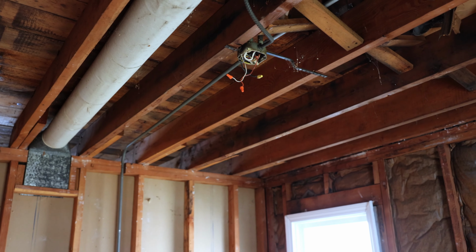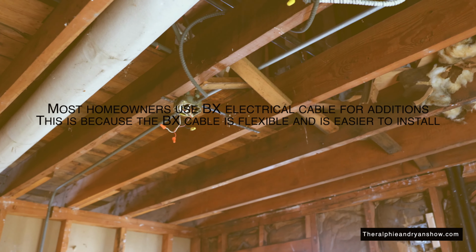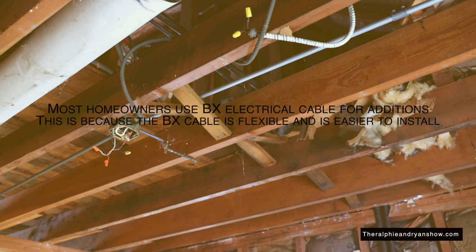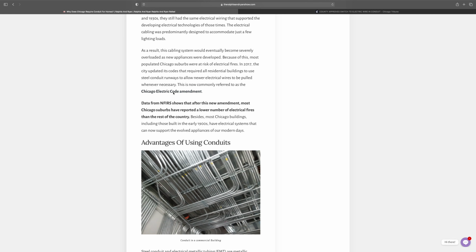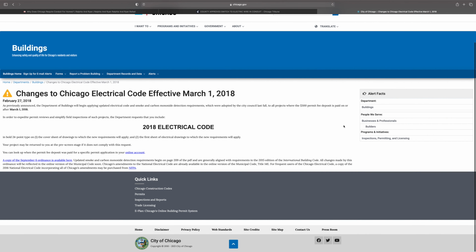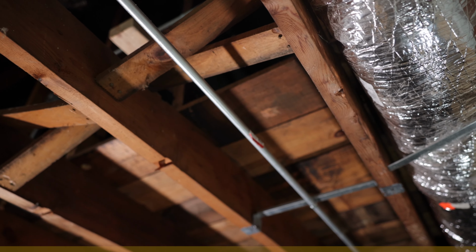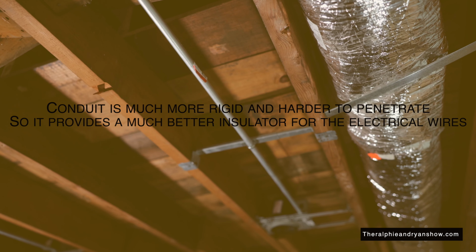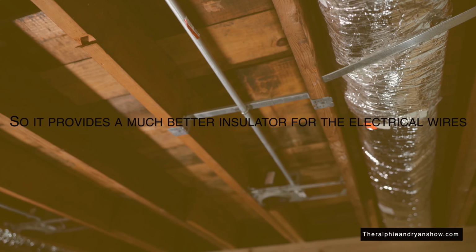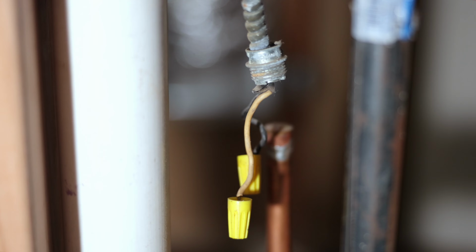The biggest problem that we found was BX electrical cables. Now, most homeowners use BX electrical cables for additions. This is because BX cable is flexible and it's easier to install. However, in the Chicagoland area, BX is not approved for whole wiring systems. In the Chicagoland area, electrical should be run through conduit. Conduit is much more rigid and harder to penetrate, so it provides a much better insulator for electrical wires. BX and Romex, for example, can be penetrated much easier with a nail or a screw.